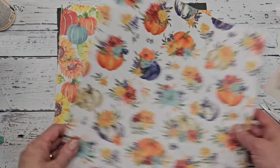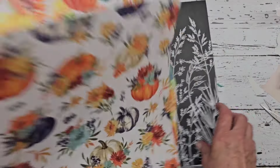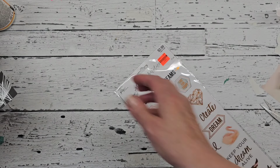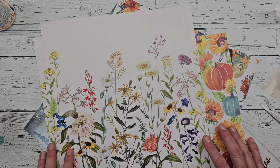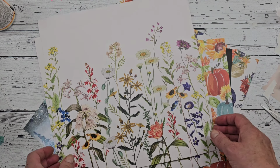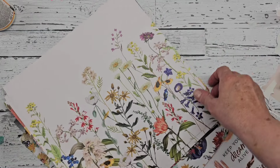And then I just got a couple of fall looking pages. And then this one just looked pretty to me, black and white. And yeah, that was my tiny little haul. I did get, however, a little bit of home decor. I got some wall frame photos for fall decorating, so we'll probably have that on my home channel at some point.